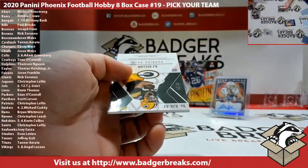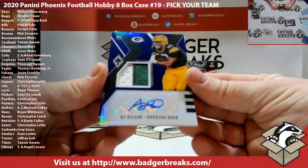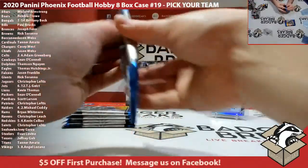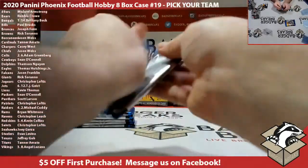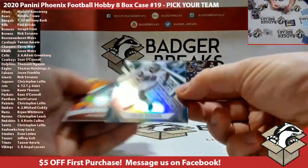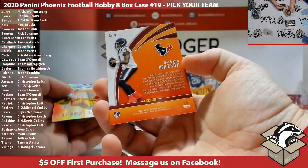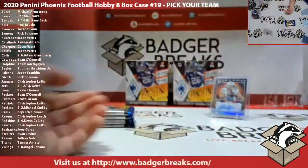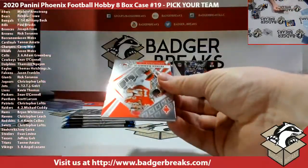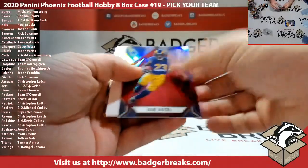Galladay. Hackers out of 50. H.A. Dillon, RPA. Two-color patch. Jalen Reagor, silver rookie. Purple Watson out of 149. Akers red.